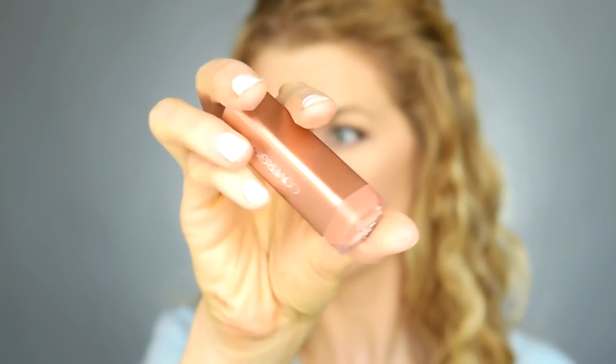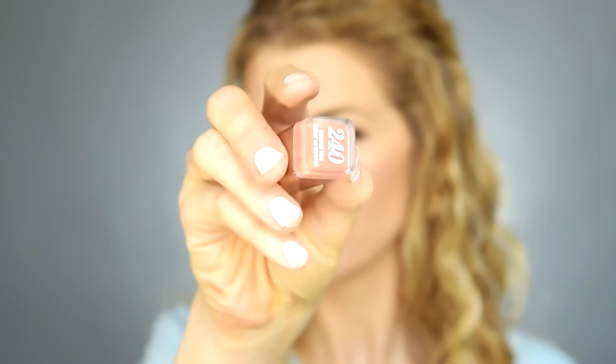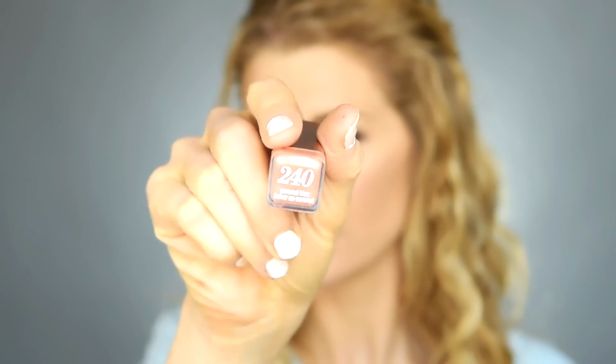Then I'm taking the Milani lip pencil in the color 04 All Natural. I love this lip pencil. I've been using this almost every day for the past couple of weeks since I got it, and it really is just the perfect color, the perfect consistency. It's very easy to use if you find lip liners can be a bit tricky. And then I'm taking my very favorite drugstore lipstick, one of my favorites, 240 from Covergirl.